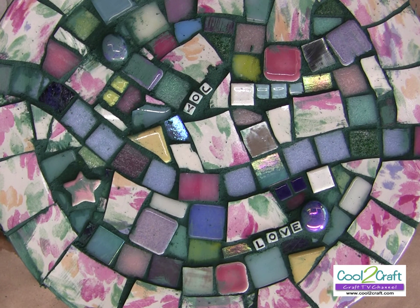Now, some of mine that I had in my garden, I've had in my garden for like 5 years and they've never cracked. So be sure that you take the precautions to seal it really good so that your artwork will stand up in the weather.